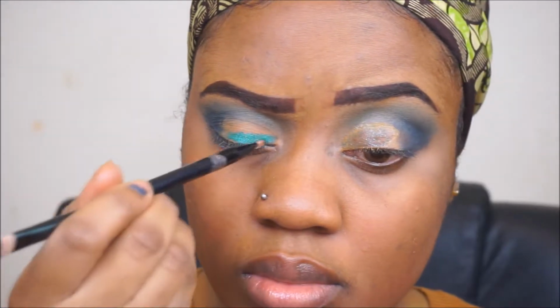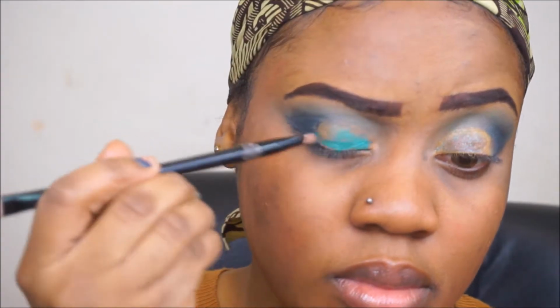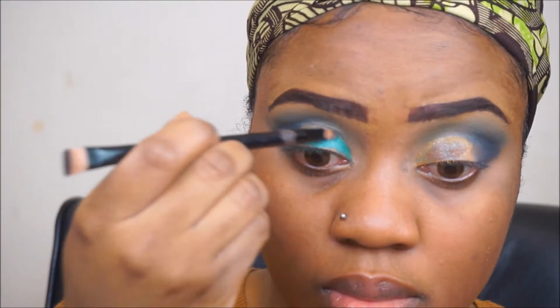So I'm using that same color that I used as a transition color in the beginning, but now I'm pressing it on my eyelid a bit harder. See what can happen when you use your brush lightly and when you press on the brush.